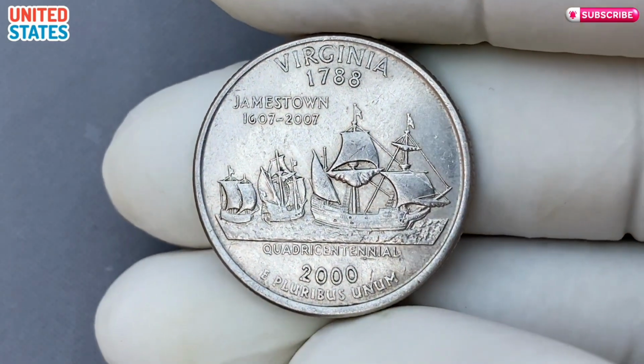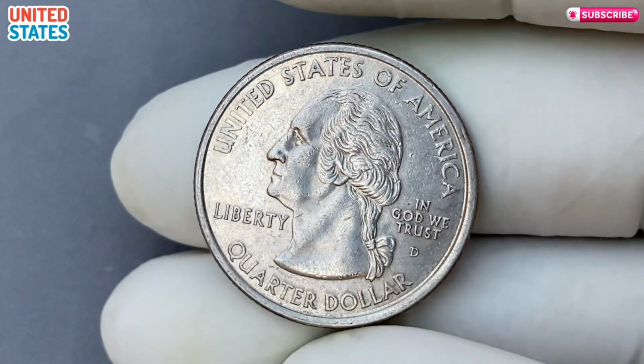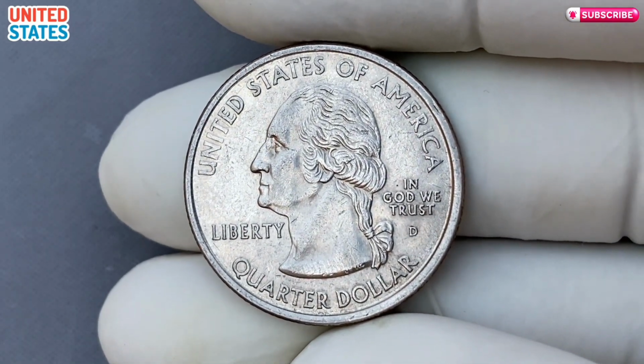Can you imagine finding a coin like that? It's like striking gold in your pocket change. These kinds of finds are exactly what makes coin collecting so exciting. You never know when you might come across a coin that could change your life.